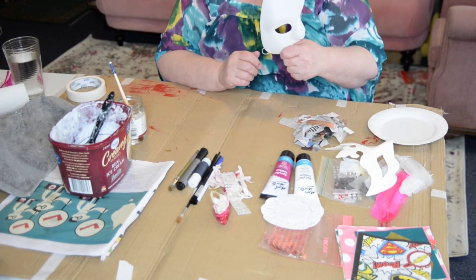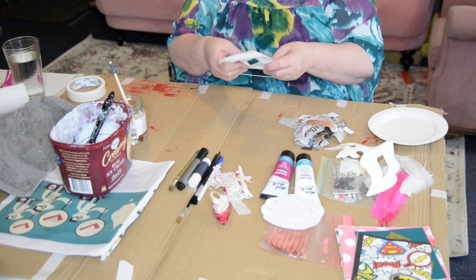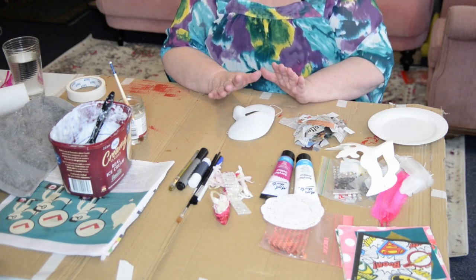So I'm just going to use this one here. As you can see, it's really bendy, and if you want to actually add stuff to it, it wants to be a little bit firmer than that. So I'm just going to paper mache that to go through.